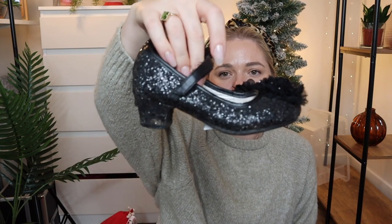Then for Thea, I got her a £2 pair of high heel shoes. These are from Lily Sparkle. I think you can find them in Deichmann. And these were £2. They are black, cute. Some of the glitter fell off, but what I'm gonna do is take a Sharpie and just go over, and you're not gonna see it.